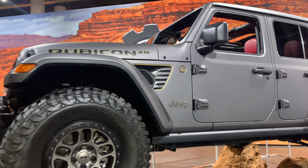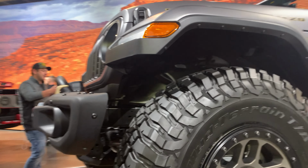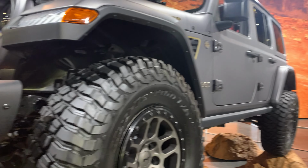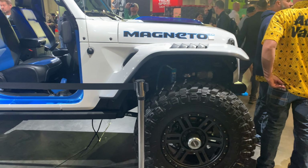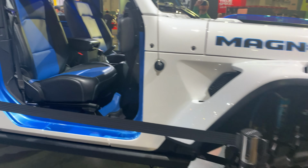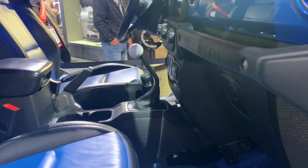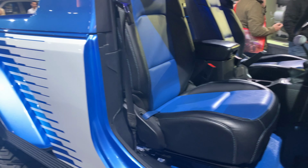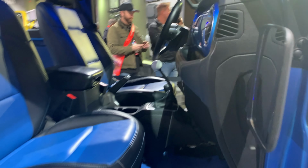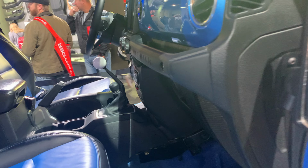Rubicon Anniversary Edition, $392. Good looking rig. It's still keeping the magneto alive. It still has the manual stick in it, but it's really just a selector. Actually, Jim Morrison from Jeep talked about that in one of the Zoom rooms from the Jeep Talk Show.